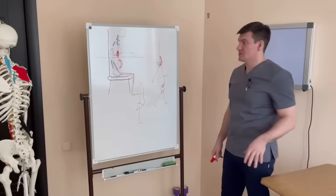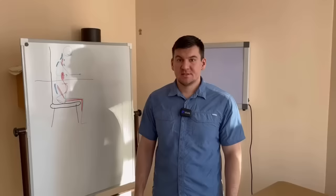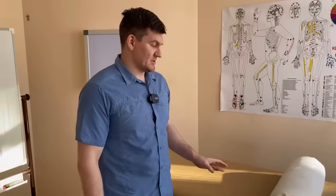Well, friends, we are slowly getting up and we start the exercise to stretch this upper part of the abdomen. We take a roller, not necessarily the specially made one from the medical college. You can use any other non-certified roller, for example, roll it out of a towel, a blanket, any handy materials, any will do.